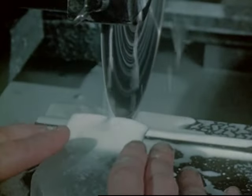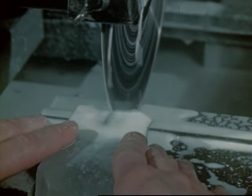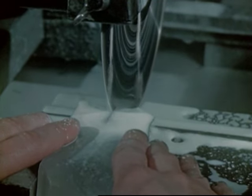Precisely and quickly, the blade of the saw cuts through the quartz. Note here how its shadow appears to mark the way.